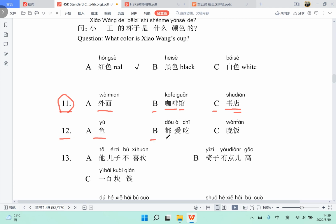And 12, A, 鱼, fish, right? And B, 都爱吃. So both like it. So I enjoy all kinds of food. I don't have a preference for a certain one. And C, 晚饭, evening, right? So 晚上的饭, the meal of the night. Supper, right? So for 12, we're going to have the meal. So what would you like to eat, right? So I like fish or I like both. I think the correct answer should be A or B, but I'm not sure which one. We still have to check the script.